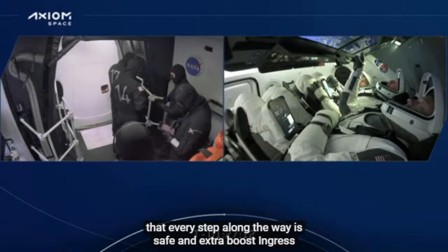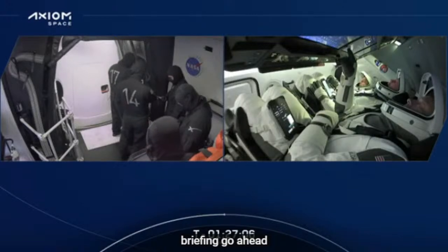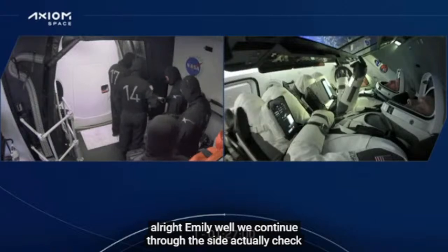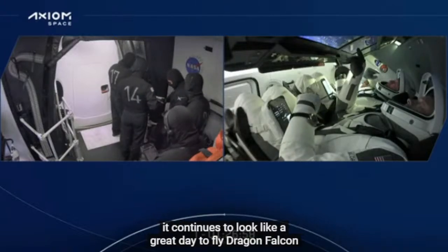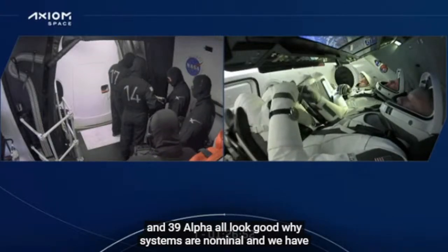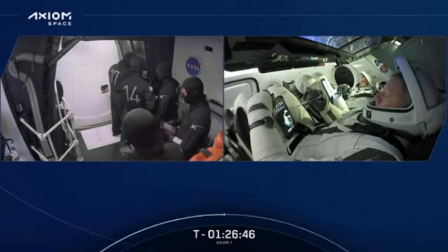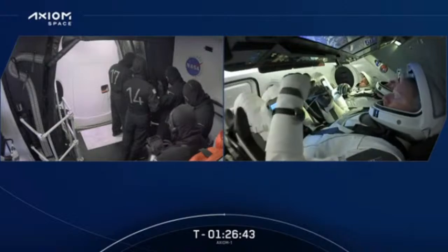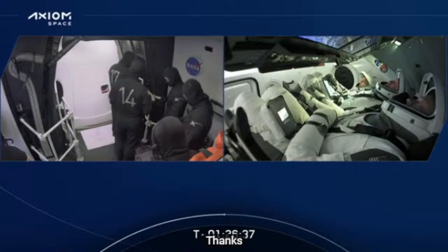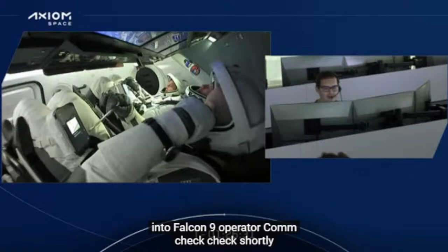And Dragon, SpaceX for post-ingress briefing. Go ahead, Arthur. All right, MLA. While we continue through the side hatch leak check, it continues to look like a great day to fly. Dragon, Falcon, and 39 Alpha all look good to fly. Systems are nominal, and we have no deltas to the pre-briefed emergency deorbit sites. That's about as good a report as we can ask for, thanks. I concur with that. And for awareness, we will be stepping into Falcon 9 operator comm check shortly.